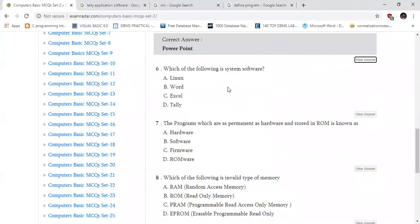Which of the following is a system software? Linux. And give me some other examples of system software or operating system software. Windows. Go on. If you're using Apple, which operating system do they use on those devices? iOS. And on my phone, you know, most people have this kind of phone. Android, and the list goes on. All right, good.